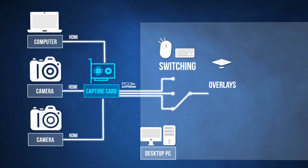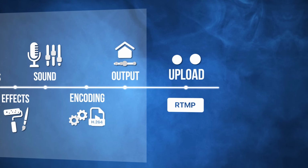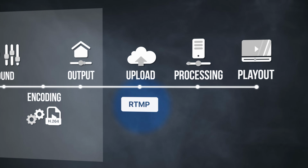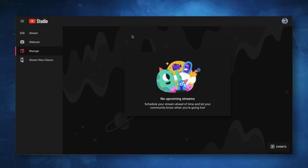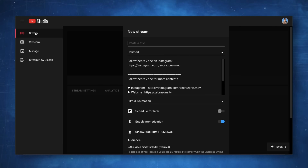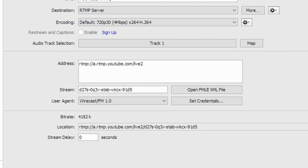When you're live streaming, your computer is creating an infinite H.264 video file and is sending it to YouTube through a series of packets using what is called the Real-Time Messaging Protocol, or RTMP. So when you go create a live video on YouTube, for instance, instead of choosing the webcam tab, you choose the stream tab, and YouTube will give you the unique RTMP stream key and URL that you can copy paste in your live streaming software.